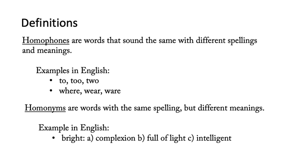One example in English is the word bright. It could refer to a complexion, light skin. You hear this a lot in English. A person who is bright is a person who has yellowish skin. It could also mean full of light. So a room is very bright because it has lots of light penetrating the room. Or it could mean intelligent. A person is very bright, meaning that person is very intelligent. So bright is an example of a homonym. It's one word. Obviously, that one word has one pronunciation, and it has various meanings.